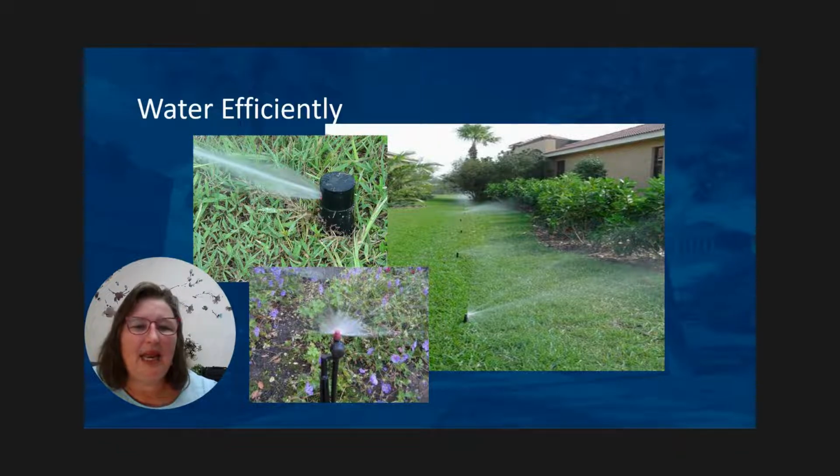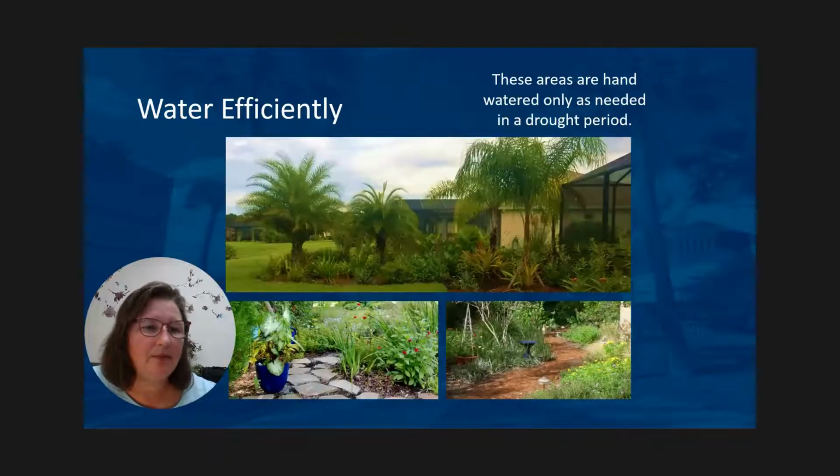An average landscape or an average home uses about 150 gallons of water per day, and 50% of that can be the irrigation system. So you could really save water by cutting how much you're watering. Once your plants are all established, which means their roots are all in the ground and everything's growing, they don't need as much water as folks often think that they do. And then another way is to look at your landscape beds and see if you can install this micro or low volume irrigation. That can really save a lot of water.